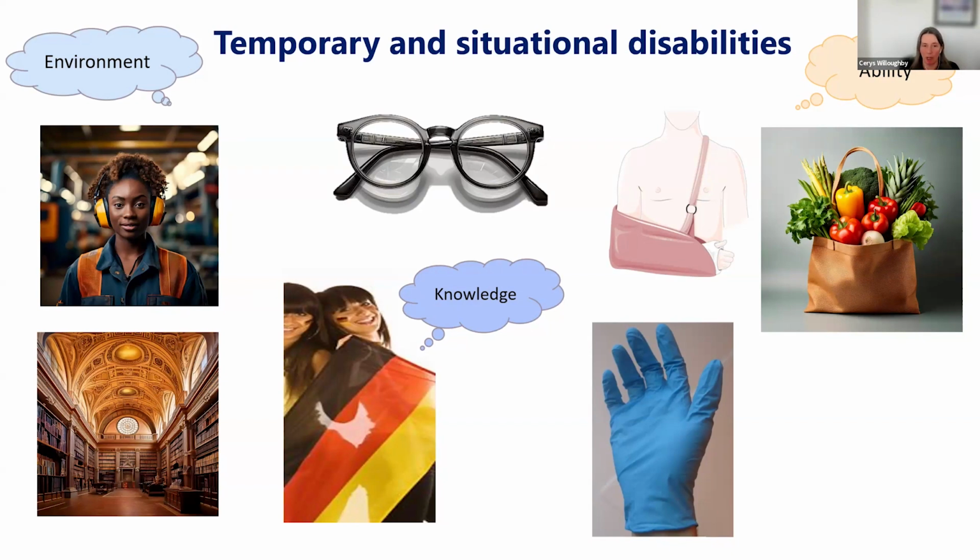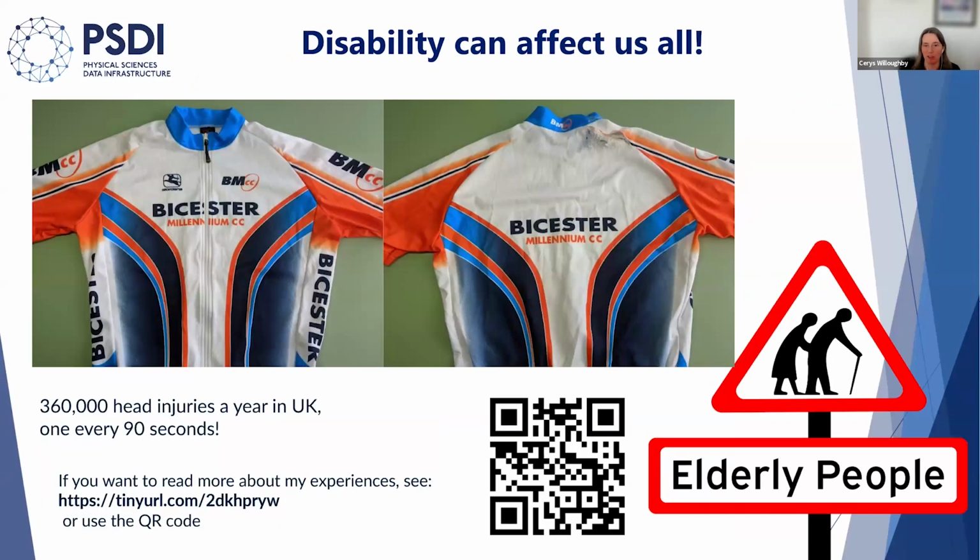So if you're perhaps in a different country trying to use a piece of software where the keyboard may have keys in different places than you expect, or you may not understand the text that's on the screen. So there are a variety of ways in which these different disabilities or issues can affect all of us at any point in time. So disability can affect us all.